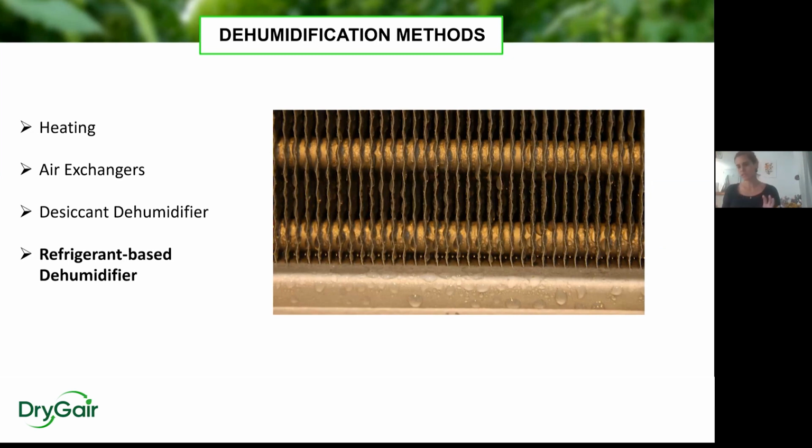And that cold surface brings us back to the dew point. We're actually creating a sort of dew point magnet, cooling down the air and that surface. And the humid air that meets that surface will actually condense the water that's onto it. And that will be basically collected and taken out of the greenhouse. So that's the type of system that we work with in Dryger. And we've seen some very positive results.